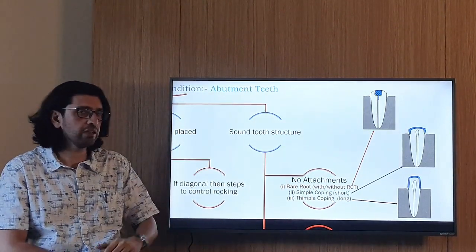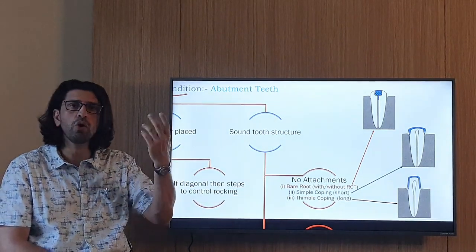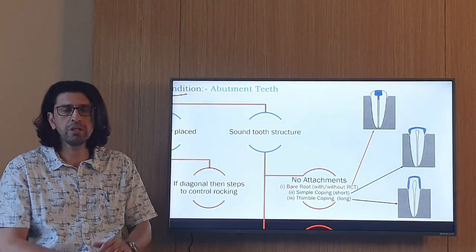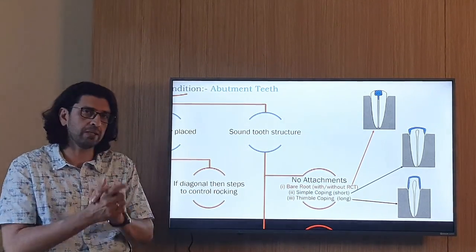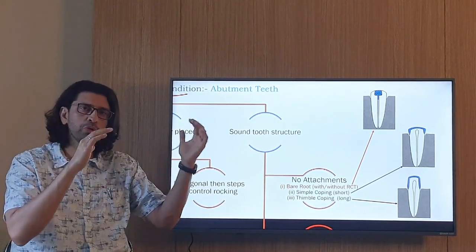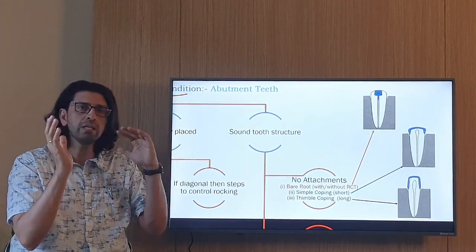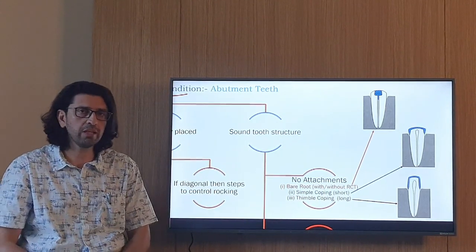So that is one area that you want to think about. The other one is a thimble coping, which is a rather tall coping or a long coping. So there's a coping where it is going to give you some element of added stability because of its structure standing up like that. Multiple teeth like that is going to help the denture stay stable in a horizontal movement. So that is something you can think about.